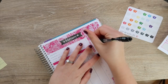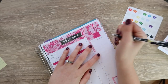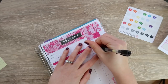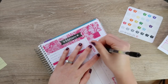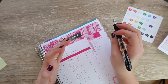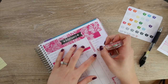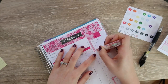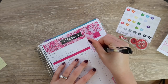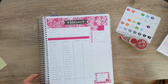Anyway, okay, so I need to pay our car payment. I also need to pay our electric, our gas, water, and cable. I just spelled that wrong, didn't I? Yes, I did. That's why I keep one of these here. Okay, so cable and internet.